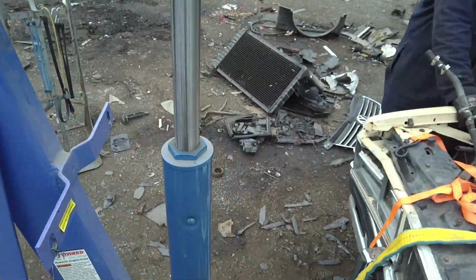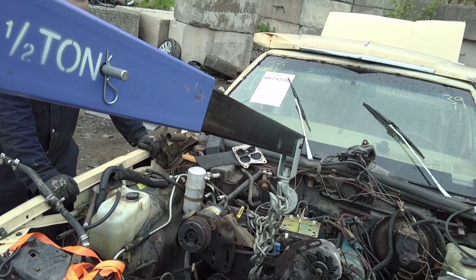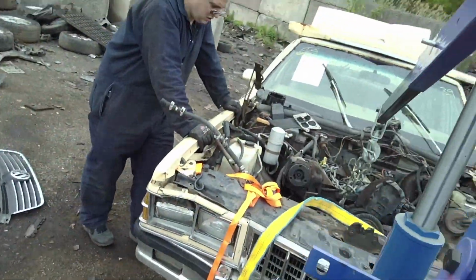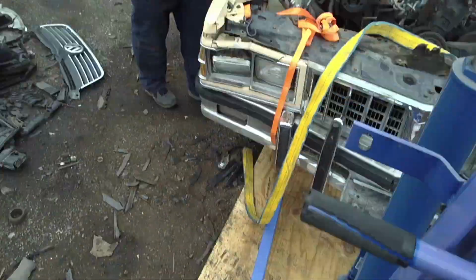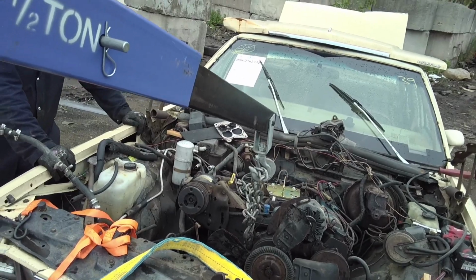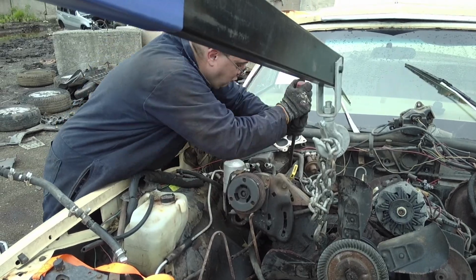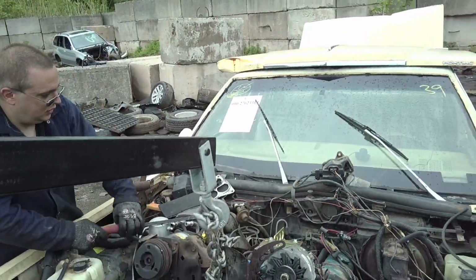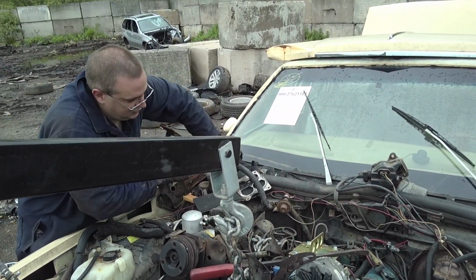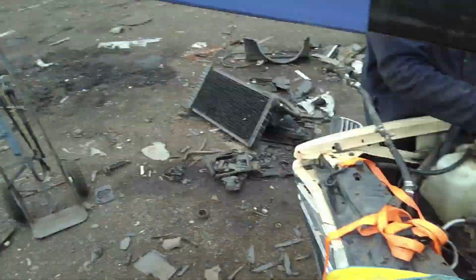You know what I'm thinking? Pull this. I'm gonna lower the release tension on this thing. Pull the stand back so that as it's pulling it forward or pulling it up, it kind of wants to pull it outward. Alright, let's try it now.